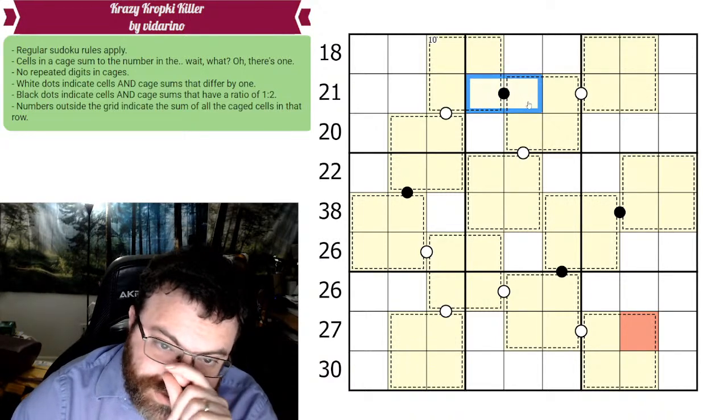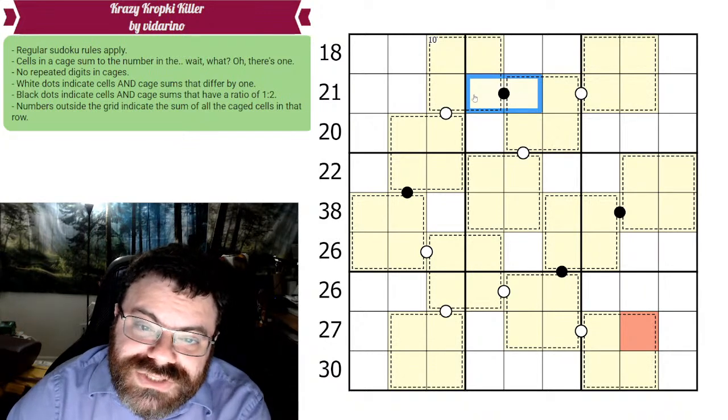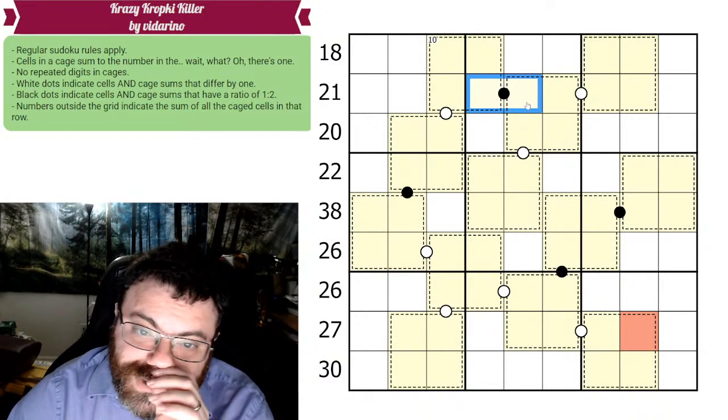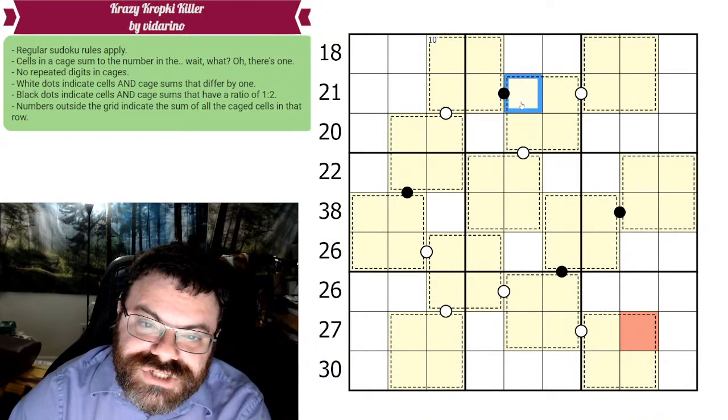So one is double the other. So these two cells, one is double the other. So if I put a 2 here, this would have to be a 1 or a 4. Because 2 is double 1 or 4 is double 2. Additionally, the cage totals are double. Or have a 1 to 2 ratio. So this sums to 10. This one would have to sum to either 5 or 20.